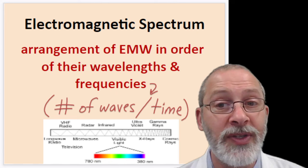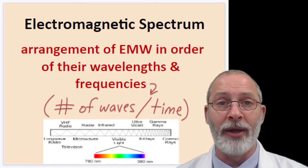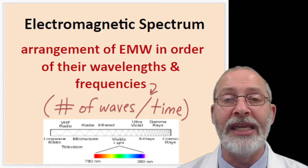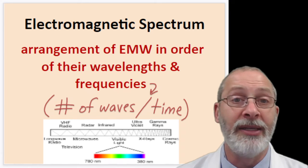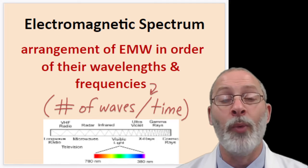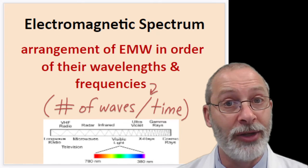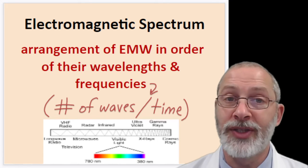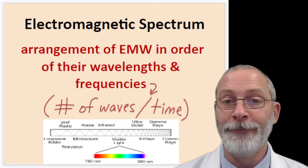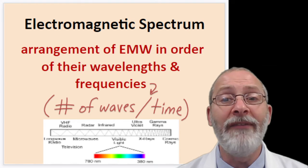And the word frequency, what I have written here in parentheses, you should add in your notes as well. Frequency is the number of waves in a given period of time. And typically we refer to waves per second, and one wave per second is called one cycle, or 1 hertz. We talked about hertz yesterday, if you recall. So a hertz is the number of waves per second.